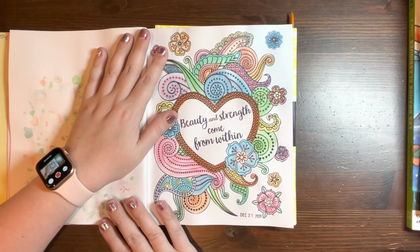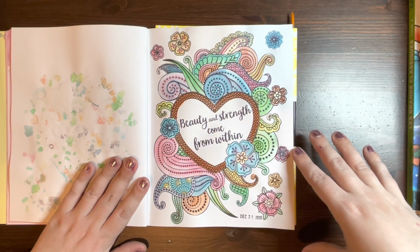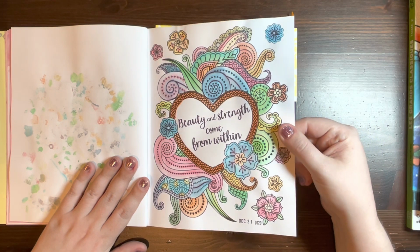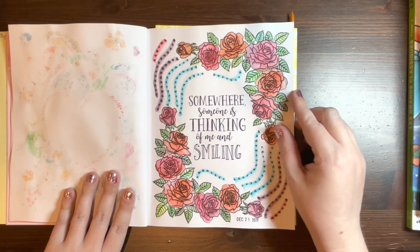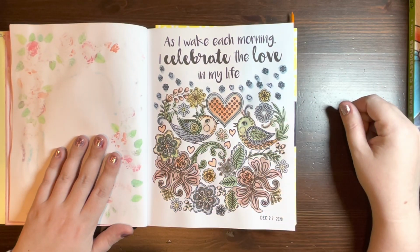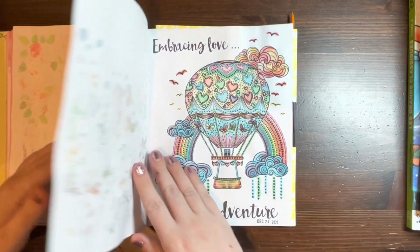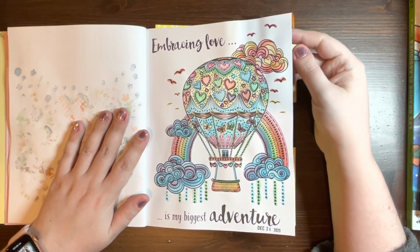So I did quite a few images out of here. This is probably my favorite one just because of the combination of colors here and that they're really nice and bright. They're not as muddy as some of the other colors on the pages. Like this one, to me, the colors don't really excite me as much in here. And this is the one that I just did most recently, which is really cute too.